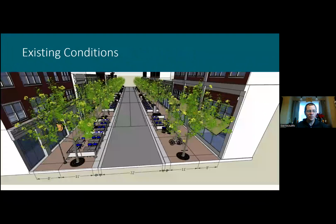But just want to take a quick look at the existing condition. So this is largely the condition that we're working with. So 66 feet building face to building face. We have about an 8-foot mainline sidewalk, and then the terrace space where we have all the sidewalk cafes, street furniture, kind of the amenities. About 22 feet of roadway.